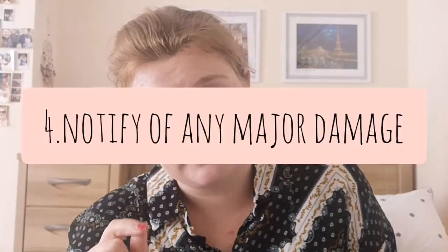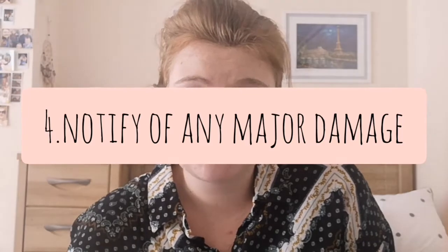You also have a responsibility to notify the letting agent or the landlord of any major damage. For example, if a door falls off its hinges, it is your responsibility to notify the letting agent. You can't just leave it until you move out and then go, oh, by the way, the door fell off. As soon as the damage happens, ideally you should be letting them know.